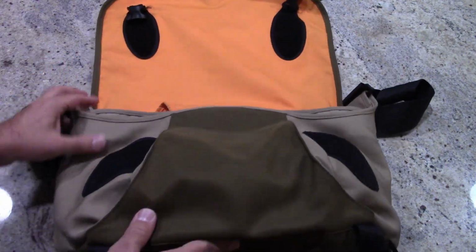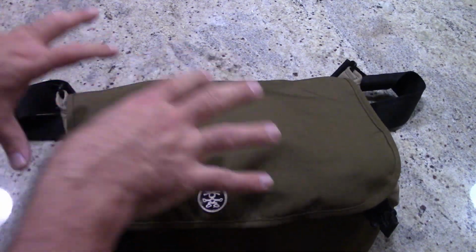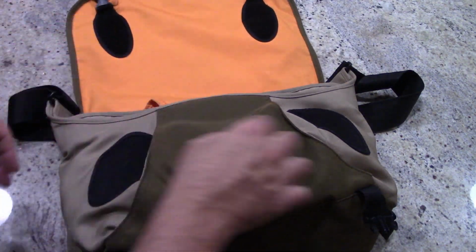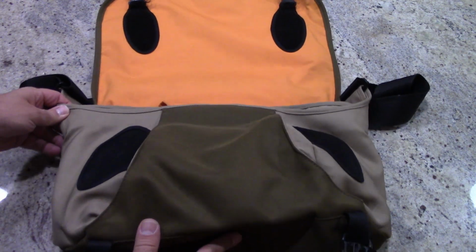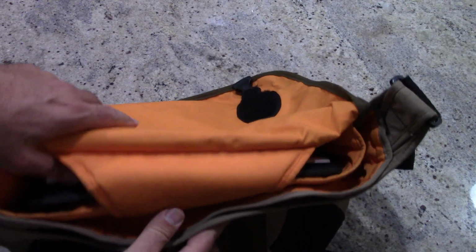Now for being early 2000s, this one's not too retro. It still looks pretty modern. It's very comfortable, and they're very rugged the way they're built. They kind of got their start as a messenger or bicycle courier bag company. So we have no front pockets on this one, but we do have a top pocket in here.